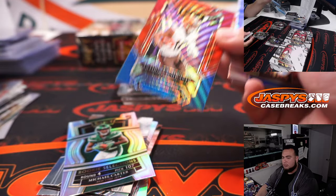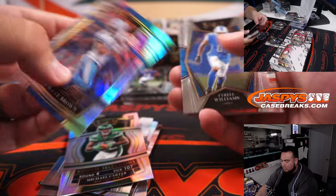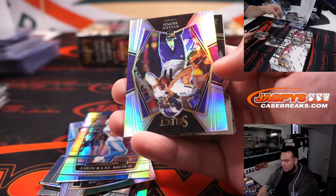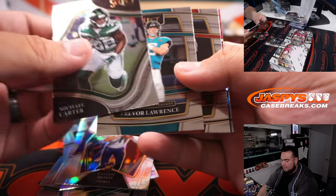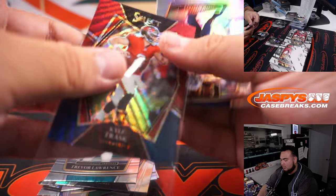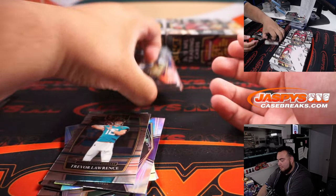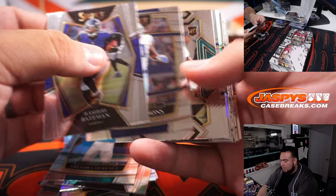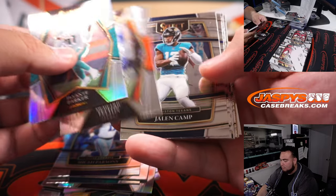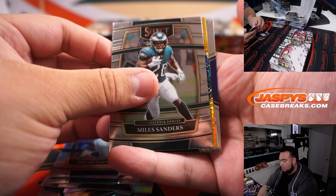Anthony Schwartz. Amon-Ra. Kellen Mond. Tylo. Kyle Trask. DK Metcalf. I think we're still missing an auto, right? Oh, snap. We got a gold.